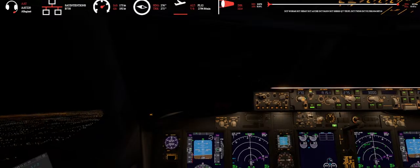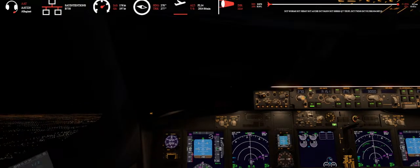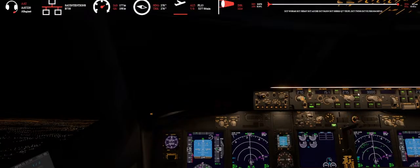Allegiant 220, contact departure on 119.775. Switching to departure on 119.775, Allegiant 220.